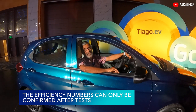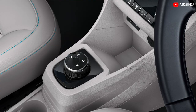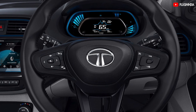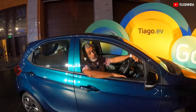So I would have been happier if this car was delivering somewhere between 80 to 90 watt hours per kilometer. My guess is it's going to be 90 to 100, which is what I would get in my Tigor also, right? So weight management is something that is important in an electric vehicle. Now, having said that, there is a little bit of weight management that has been done. I don't know if that's good or bad.